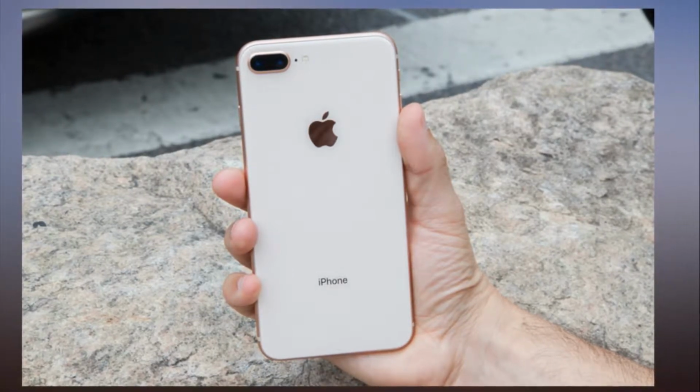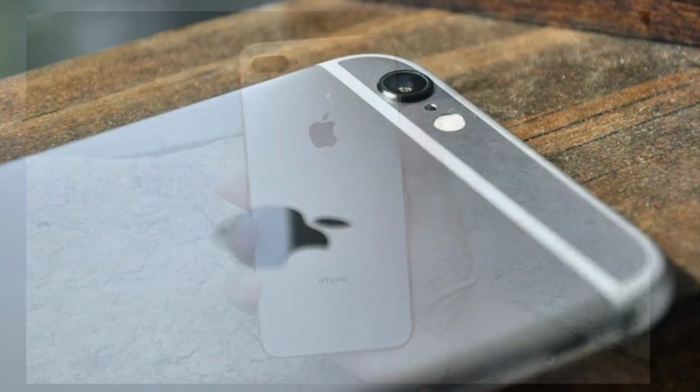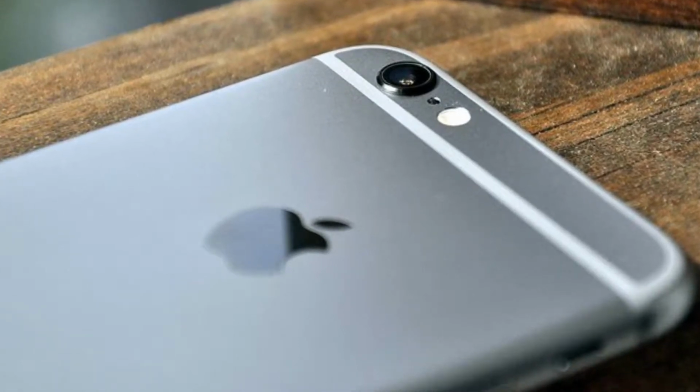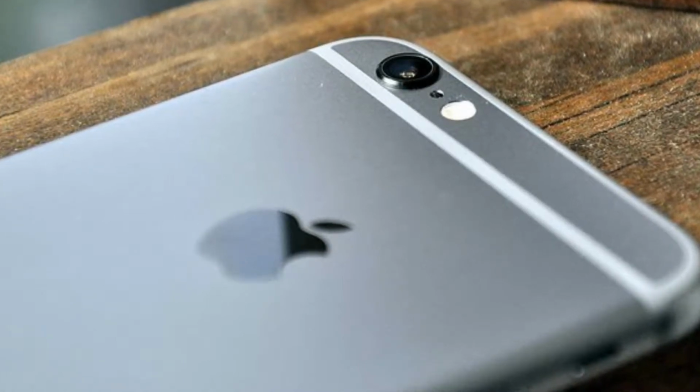In terms of photography, the biggest difference between the two phones centers on the 8 Plus's second rear lens, in addition to improvements Apple made beginning with 2016's iPhone 7 Plus. But before we get to that, let's talk specs.